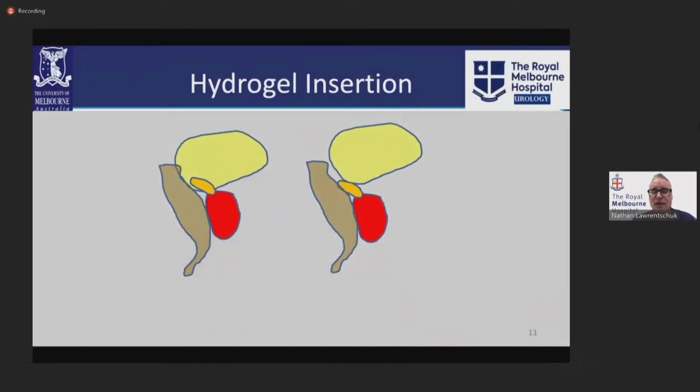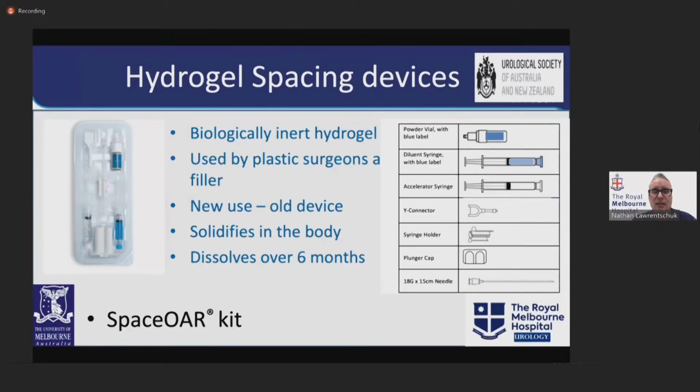We can see here a graphic of what we're trying to achieve. Obviously, we have the rectum, the prostate, the bladder and the seminal vesicles. And you can see here we're trying to place just in that key plane, initially hydrodissecting if you're using SpaceOAR, and then placing the gel to move the seminal vesicles and prostate away. Many of you may be familiar with the Boston Scientific SpaceOAR kit.